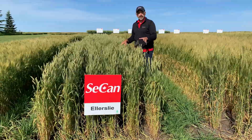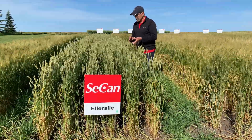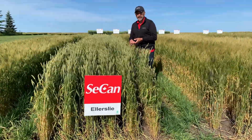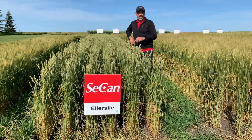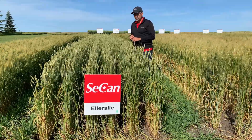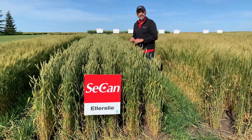It has a very good disease package for rust, stem rust, stripe rust, leaf rust. It's very good on it. And it's rated high for fusarium. It's a little bit taller than my waist it would be here. It'd be really interesting to see what it's looking like in the other sites.